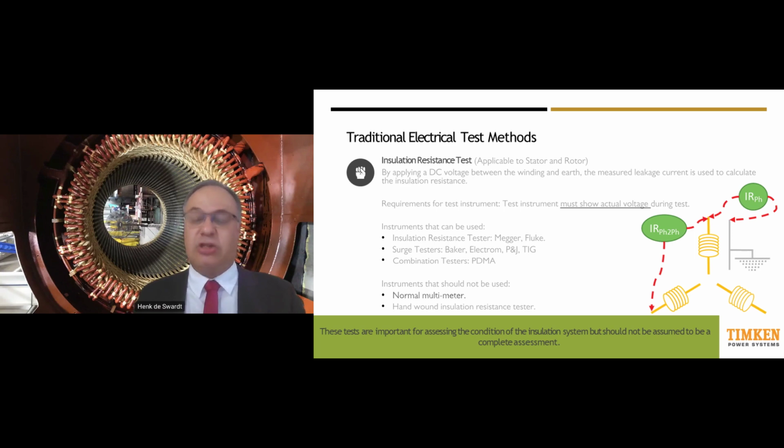Now, what do you need for this instrument? You need to make sure that it shows the actual test voltage. This is to ensure, especially on large machines, if the capacity of your test instrument is too low, it might tell you it's testing, you set the setting to 5,000 volt, but it might not be testing at 5,000 volt because it doesn't have enough capacity.